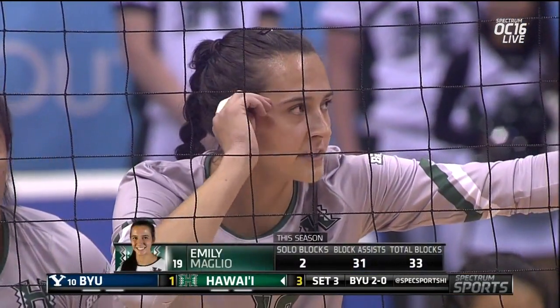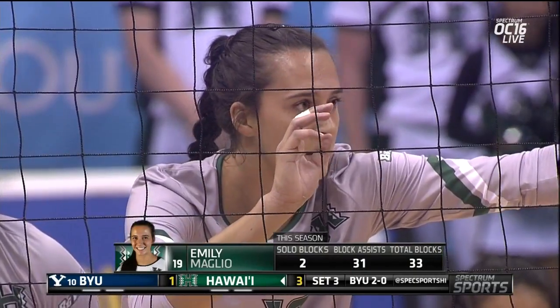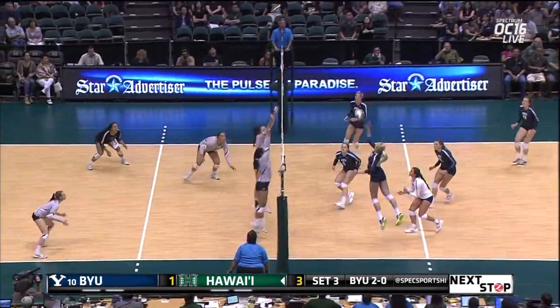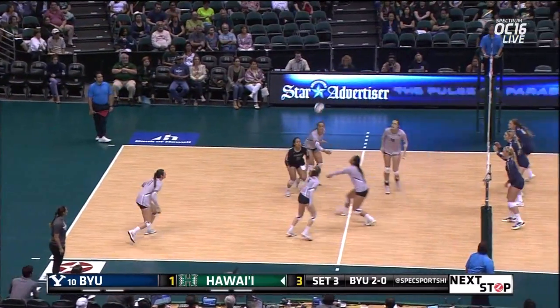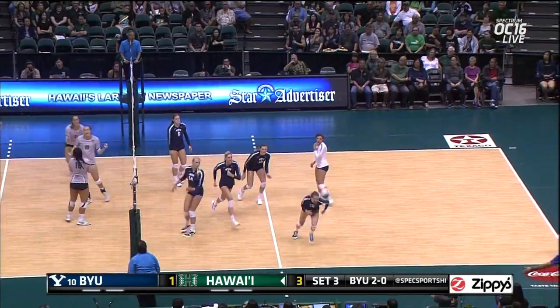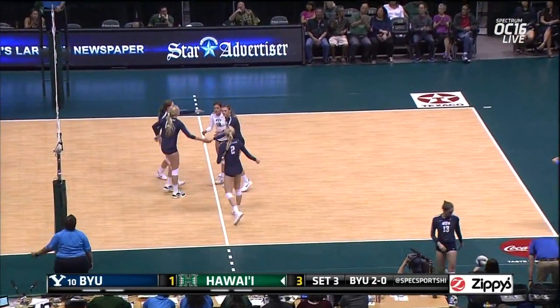They've gotten off to decent starts here in each of these sets. But BYU has found a way to swing things around considerably. Right there is Anderson on the two-hand save. Bump set goes to Granato, two blockers up. Touch shot works, and Hawai'i up 4-1.